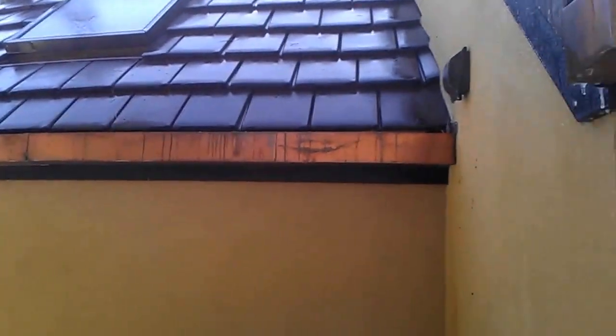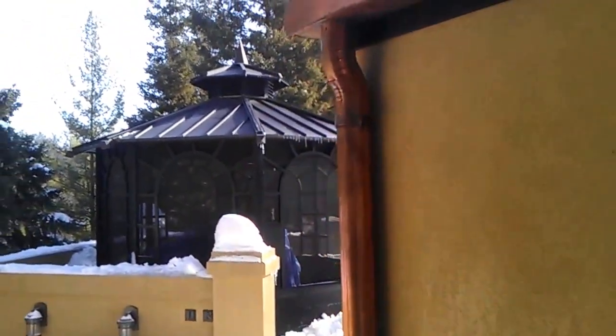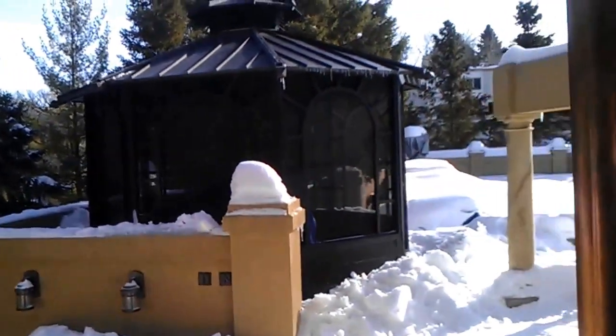Basically, this roof here is made of cement. It's a composite cement tile roof, very unique. Generally, these roofs don't have ice dams. This one really didn't have a whole lot of ice, but it needed to be cleaned off, like I said, for the insurance adjuster. So over here, we've done that little gazebo roof already. Again, I mentioned that earlier.